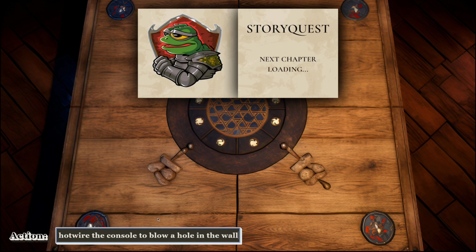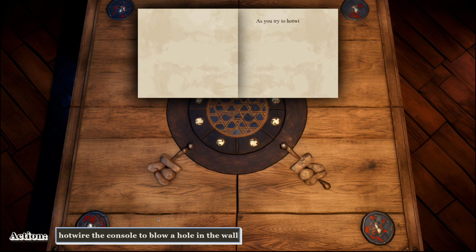Why is it a Pepe frog in a suit of armor? I don't know, but I like it. It's weird because he's facing the wrong direction, right?